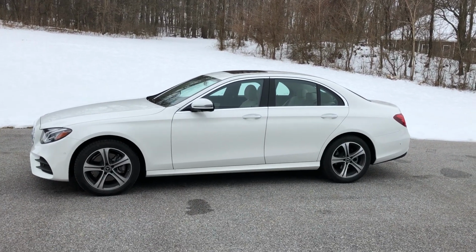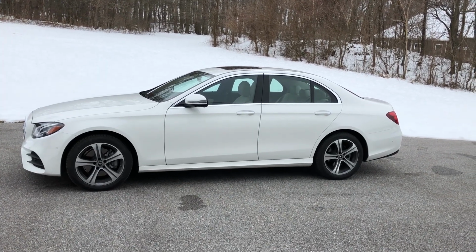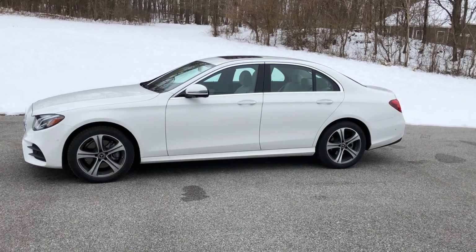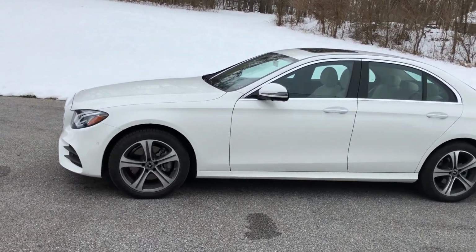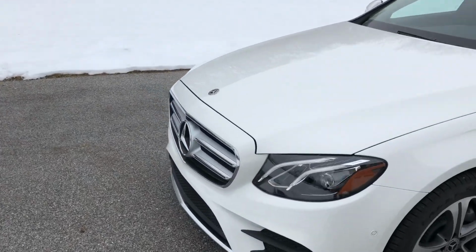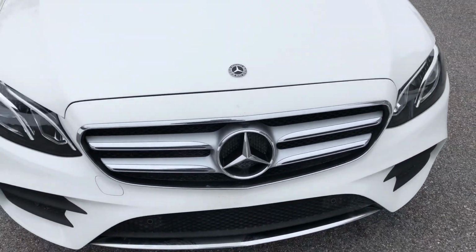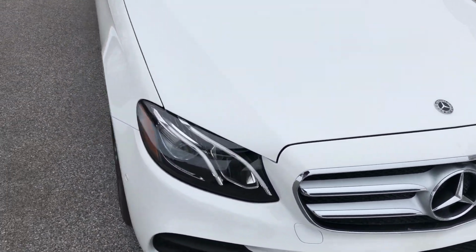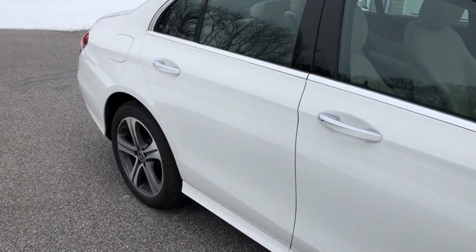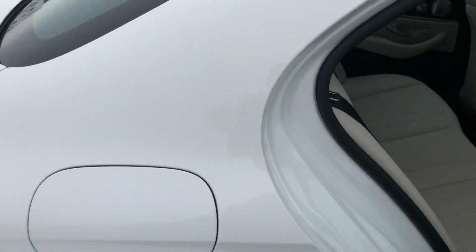Okay, so just a few thoughts on my driving impressions of the 2019 Mercedes-Benz E300 4Matic. This car is largely unchanged from 2018. Very minor change in the steering wheel. They went to a 3-spoke multi-function wheel. So not a big change there.